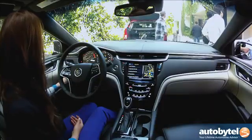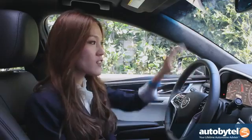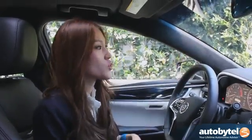There is a switch bank on the left-hand side where you can adjust the location of the head-up display screen. You can change what type of information is projected, as well as the intensity and the brightness of the information.